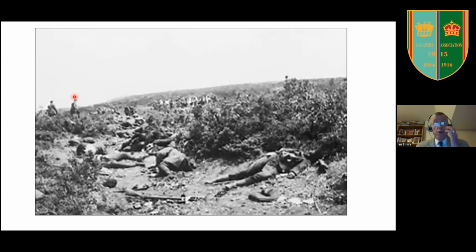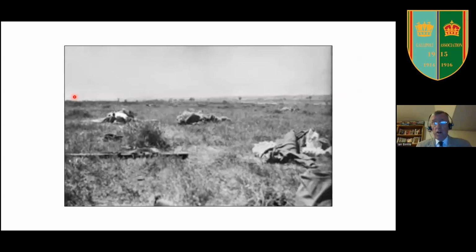So at Suvla, the familiar story, very, very high casualties, often attacking in very difficult terrain, not only uphill, but divided by rivers, by streams rather, by valleys, and a lot of brushwood made it very, very difficult coordinating attacks. And a familiar story on the flatter plains of Krithia, and I'll come back to that at a later stage.